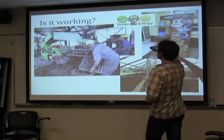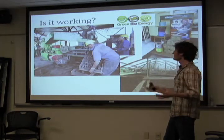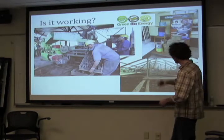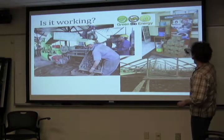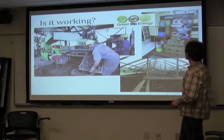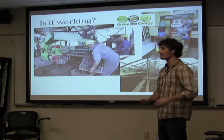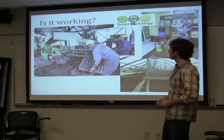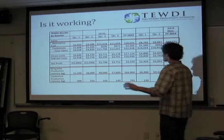If we look at Green Bioenergy in Kampala, they have a really tight, nice factory where they've got high throughput machines producing about 10 tons per day of briquettes. They've got these great drying rack spaces, and they have really clean marketing and branding for their products. They have this product Briquetti, which they market to middle income households. So it looks like they're advancing as well.